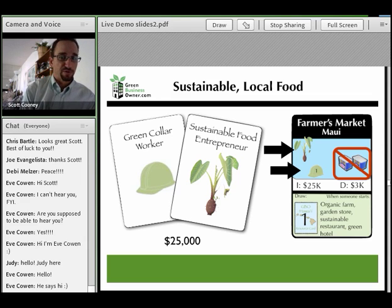So, for example, to create a farmer's market, all you need is a sustainable food entrepreneur, and you can see that the symbol on that card is a taro plant, and taro is obviously a big part of the transition in Hawaii back to a local food economy. So, a sustainable food entrepreneur and 1 green collar worker, $25,000, and bing bang boom, you've got yourself a farmer's market.